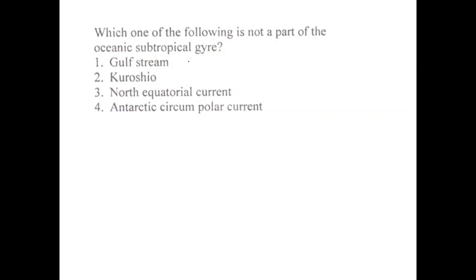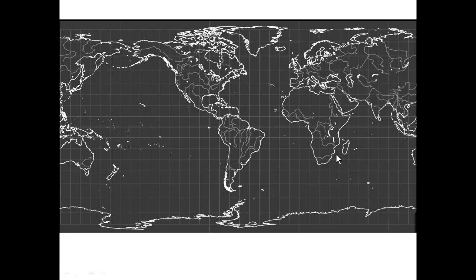When we look at these four currents, the Gulf Stream, Kuroshio Current and North Equatorial Current, all these three, they are tropical and subtropical currents. They are all warm currents. While Antarctic Circumpolar Current, it is a cold current and it is a polar current. So it is not a part of the oceanic subtropical gyre. Let me show you how the different gyres are formed.